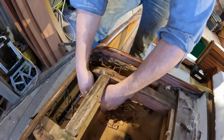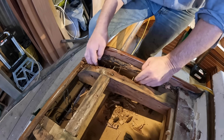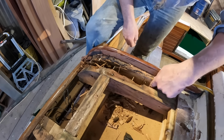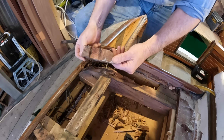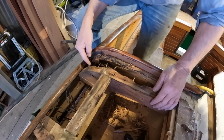Unfortunately, the structure for my overheads inside are attached to what's left of this, so making a bit of a mess downstairs. So be it. This little nugget is the last, it's the heel of that deck beam.